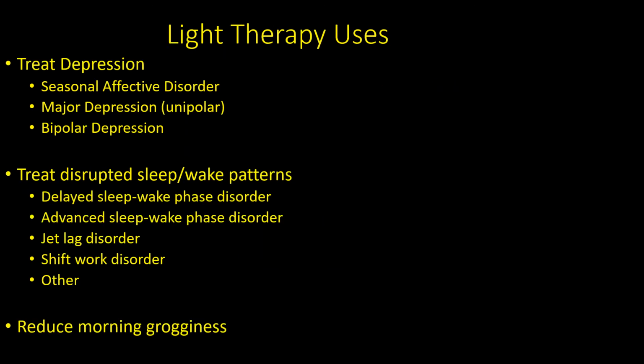So most people who are aware of light boxes know that they can be used for the treatment of winter depression called seasonal affective disorder. But there's also evidence that it can be helpful for major depression, unipolar depression, and bipolar depression. And for sleep, there are different kinds of sleep-wake patterns that light therapy can help with. It can also just reduce morning grogginess, which some people like using it for.